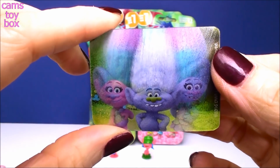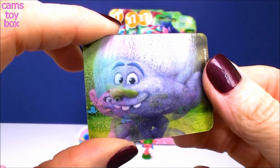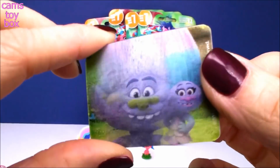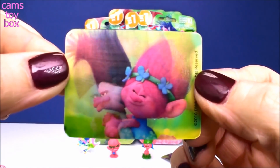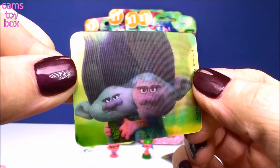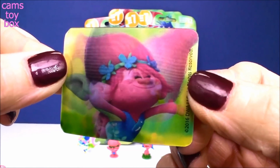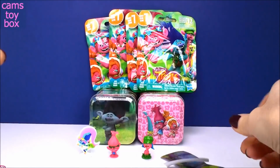So here we have Satin and Chenille and Guy Diamond. You move it a little bit one way, you get Guy Diamond by himself. And then here he is again by himself, looking over his shoulder. Isn't that cool how they work like that? I think they're pretty awesome. So here we have hug time. Poppy and Branch giving a little hug. Turn it, and we have just Branch, and turn it again this way, and we got Poppy doing a little dance. Do you see that? Aren't they cool? I love these little things.